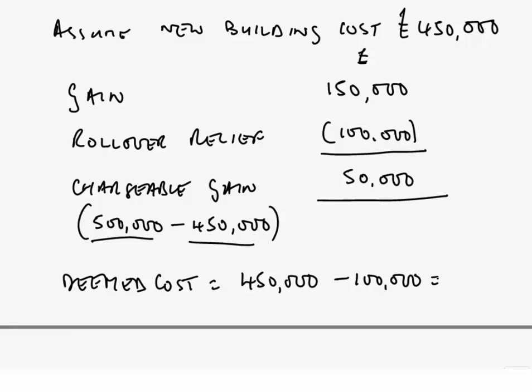Therefore, as ever, deduct the rollover from the base cost of the newly acquired asset to get the deemed cost for tax purposes. That will therefore be £350,000 to use when that property is itself in the future disposed of. What has actually cost you £450,000 will be deemed to have a cost on a future disposal of just £350,000. So we should now be able to deal with either full rollover or partial rollover.